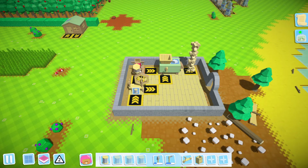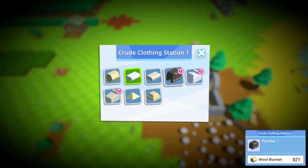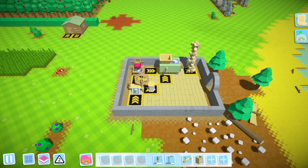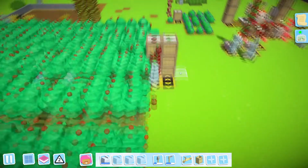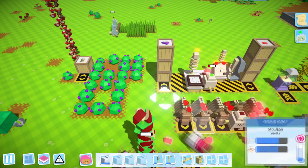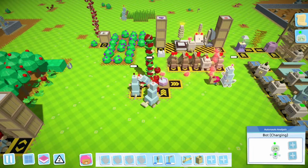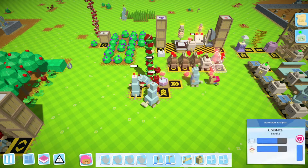Just drop that there. Cotton cloth. Okay, and then one cotton cloth into a tunic. One tunic. Okay. Back up here. Oop. I see a bunch of dead bots. Where's my charger? Right there. That guy's dead. Feel better. I need to get a better battery for him.